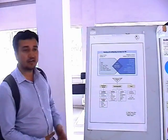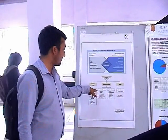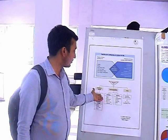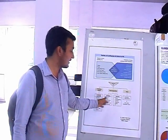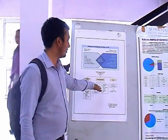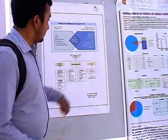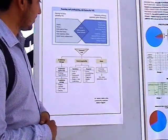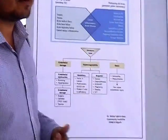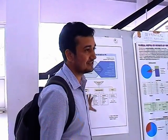Hypercoagulability may be hereditary or acquired. Hereditary factors are factor V Leiden, prothrombin mutation, and protein C deficiency, and acquired are cancer, chemotherapy, HRT, pregnancy, obesity, and HIV. And stasis includes immobility, polycythemia and so on. I am being very brief and short in explaining this.